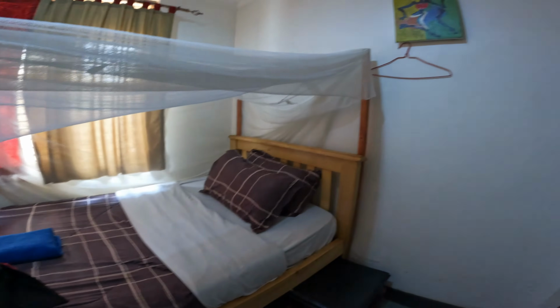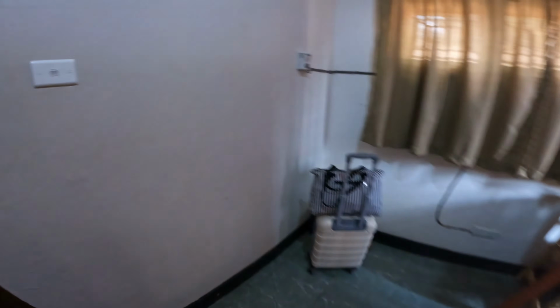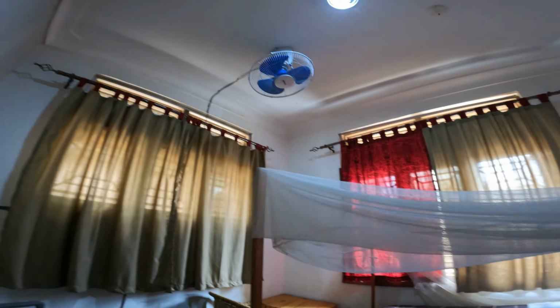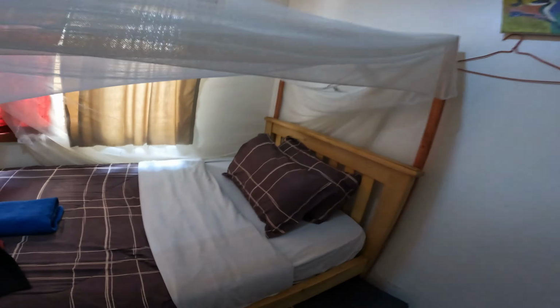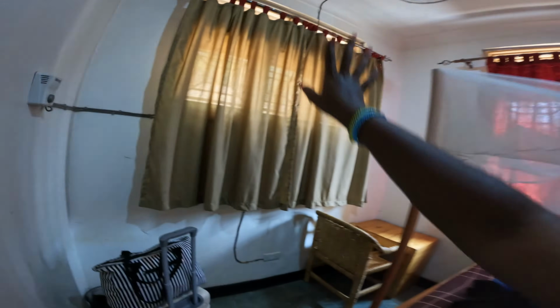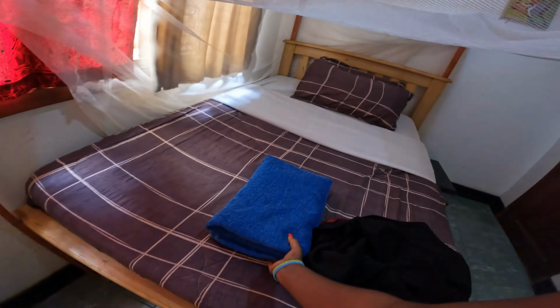Ta-da! You see the room. It feels nice. Depending on the money I paid, this one looks nice. And here is my bag. In the room we have the fan, because Uganda tends to be hot sometimes. We have a mosquito net in case there are mosquitoes. I don't know which size this is, but it's not the king size. We have two pillows, and curtains that are brown and red. We have this working area where I can sit editing my videos. We have the towels, and this is the outside.